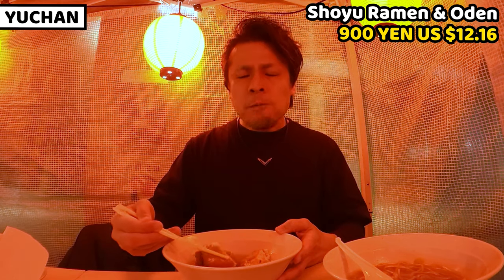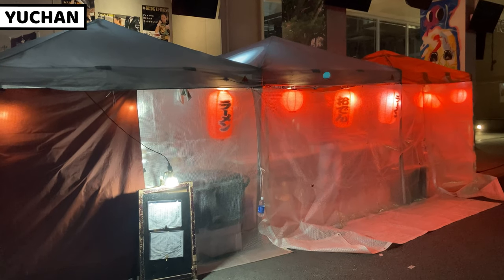Itadakimasu! Oh, nice! Melted mochi is wonderful! Mochi, rice cake, and some veggies are wrapped in deep-fried tofu. It's very well simmered, so the mochi is very soft and tasty. I love it! So, this is all about Yatai Yuchan, and ramen, and oden.